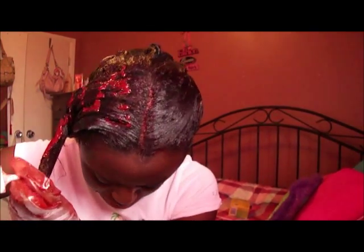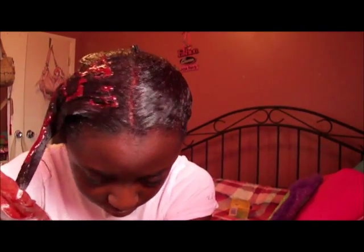Okay, so now I'm just going to take it from the spout directly in the bottle and squeeze it all through my hair. Like so. This does get pretty messy, but the formula is pretty thick, so it's not dripping all over the place.